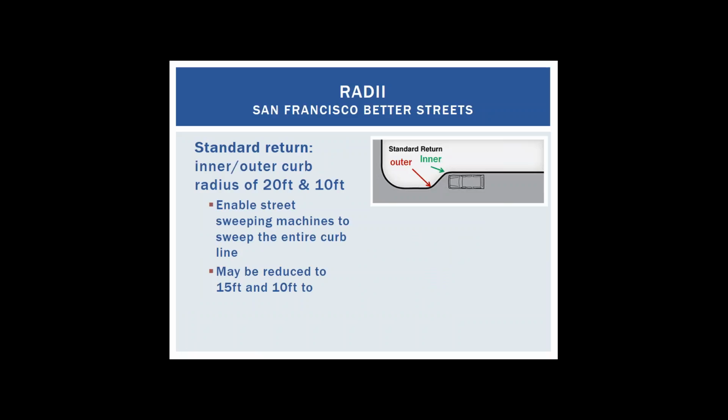San Francisco, so what do you do about the radius of the corners on your curb bulb-out? When you have the last parking space, the inner radius, as it's called, in San Francisco, they like 20 feet, and the outer radius, they like 10 feet. That enables your street sweeping machines to sweep the entire curb line.